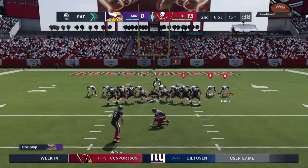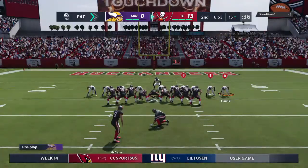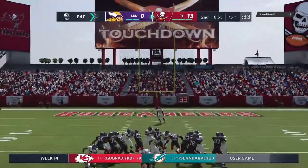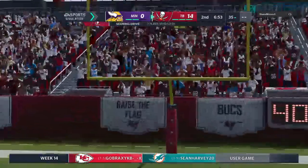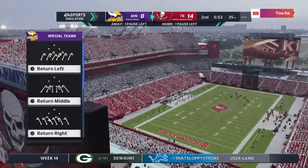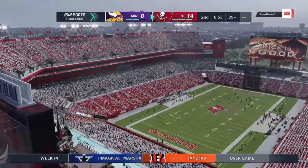Here for the extra point. And it's good to make it 14-0. Makes the score Buccaneers 14, Vikings nothing.